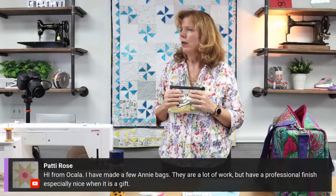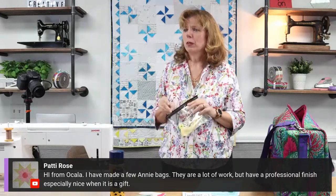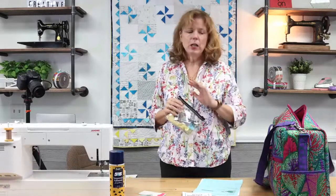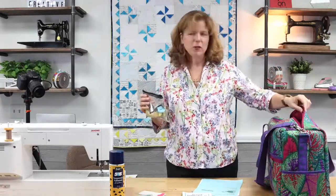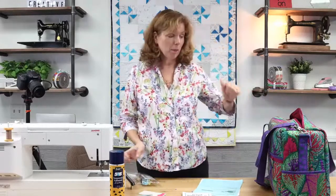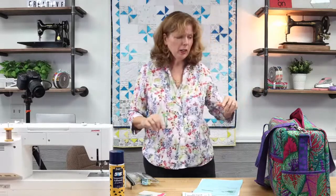Okay, and then there was High from Ocala. Made a few Annie bags. They're a lot of work, but have a professional finish. Especially nice when it's a gift. You are absolutely right. There's no funky looking things except maybe the inside of my zipper, but that's on me because I probably didn't sew it down exactly right. But yes, very professional, beautiful, beautiful work. I love the byAnnie bags.